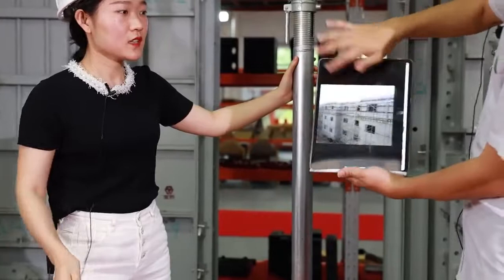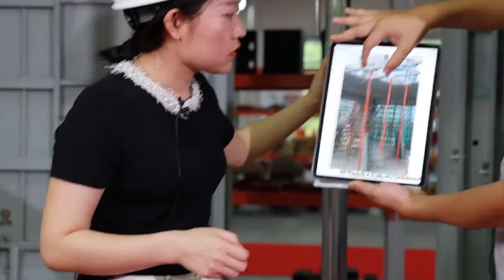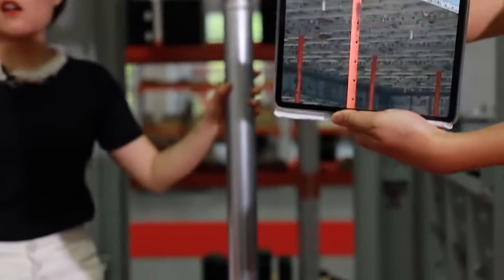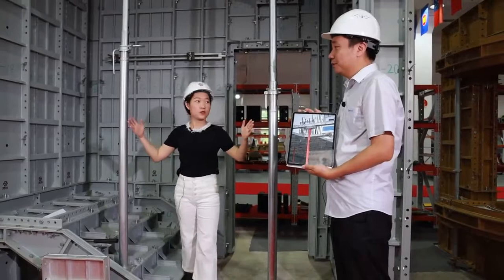Here, it's a typical rule. This is a typical prop head, right? Yes, the prop. Unlike conventional formwork, where you have to buy two or three floors, using aluminum formwork you only need to buy one floor. And the spacing between two props is usually 1.2 meters.